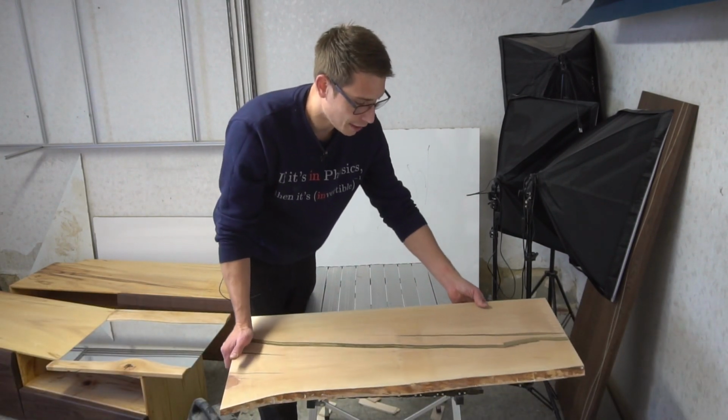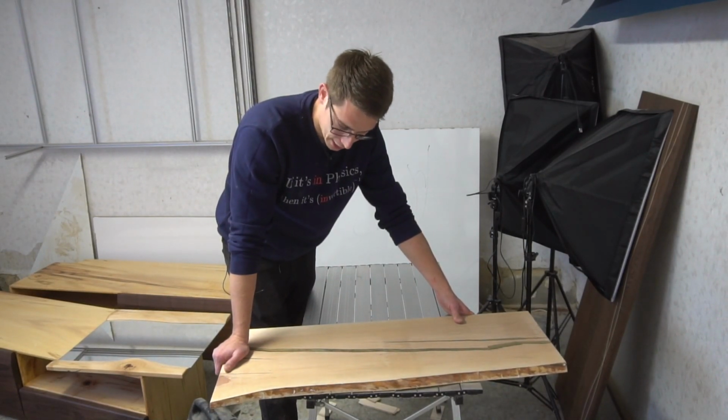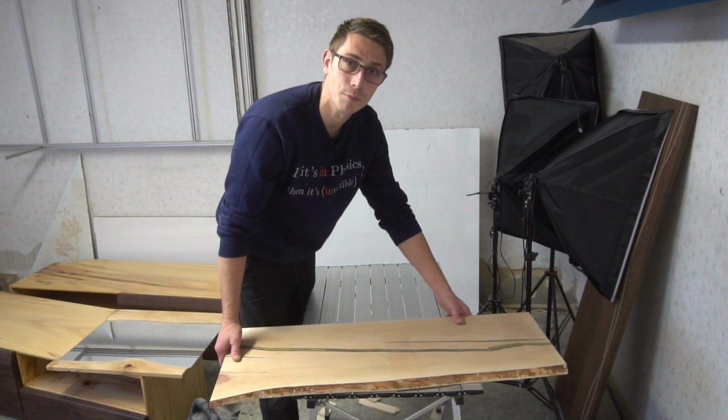And this is going to be the live edge top, and it's going to have a walnut cabinet down there at the bottom, and it actually looks absolutely fabulous with the golden epoxy. And this is from the pear wood.